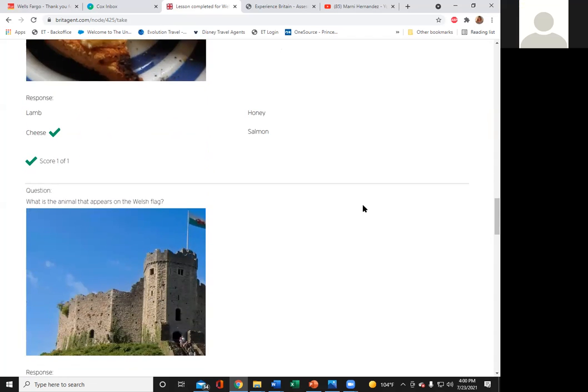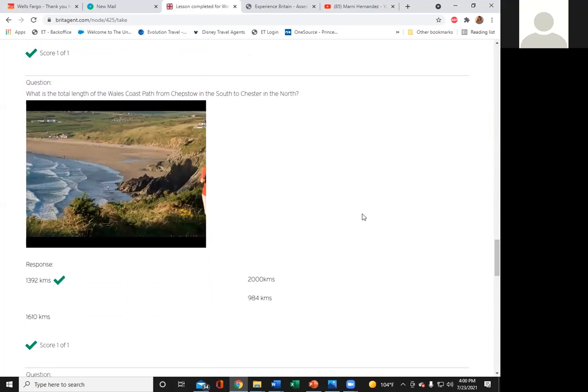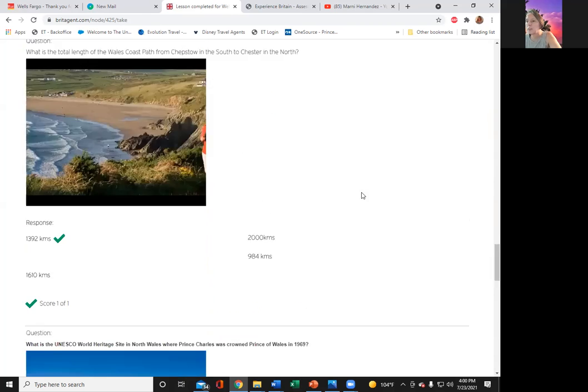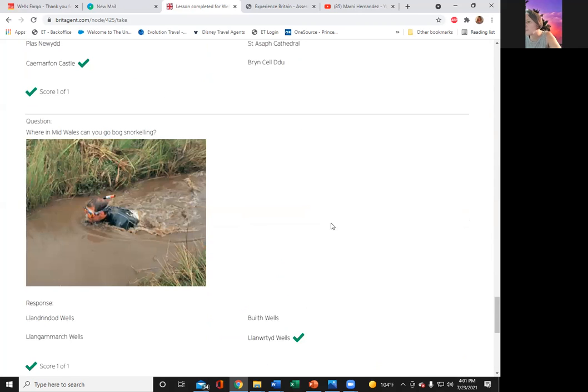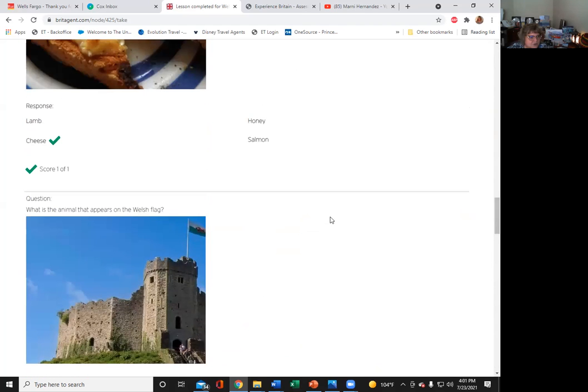What is the total length of the Wales Coast Path from Chepstow? 1392. Yeah. Okay. Where was that festival? What is the National Eisteddfod of Wales? That was a festival of Welsh culture. Yes, a festival of Welsh culture.